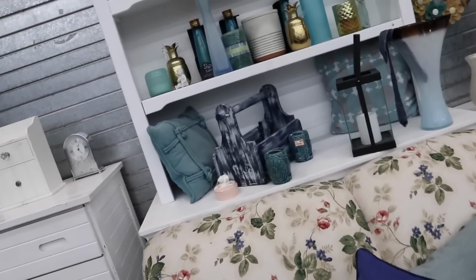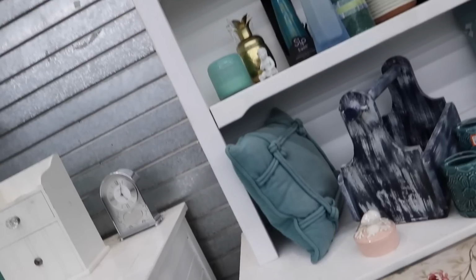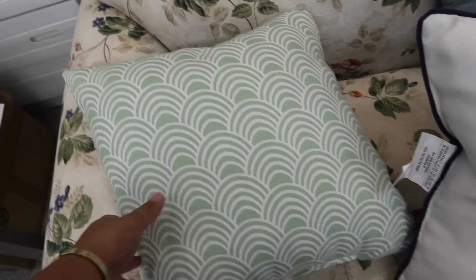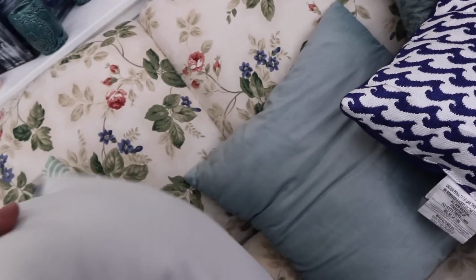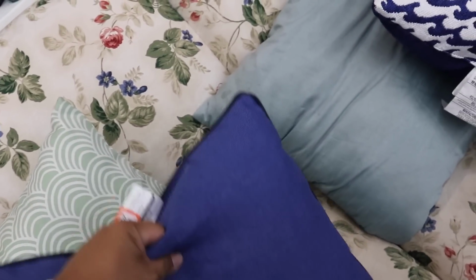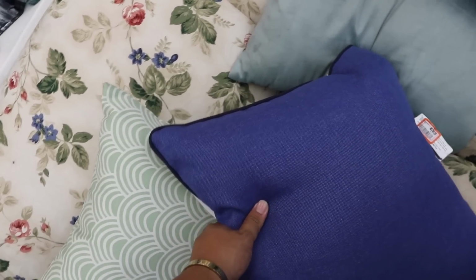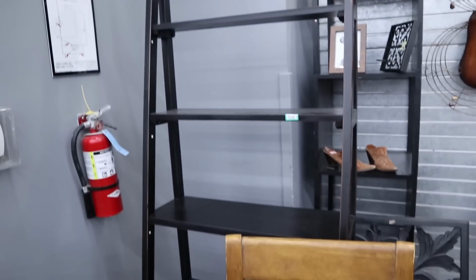Look at that table. Let's see what they have. That is an interesting pillow. I kind of like it. Okay, too much color inconsistency for that, but this is really pretty. It's a Threshold pillow, but it's a mint green. I don't have anything that's mint green. Found another one of these blue ones. This might be a yes. Look, they have one of these ladder bookcases, which is pretty cool. Little Tikes thing.